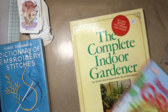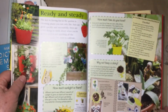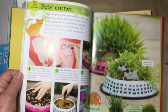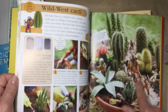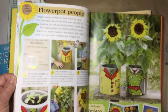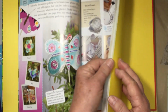And the last one is Ready Steady Grow, and I think this is a kids quick and easy garden projects. The kids love to get out in the garden with us, so there's a whole load of bits and pieces that we can do with the kids, like growing lucerne grass for your dog so that he can chew, and you know, when they get sick they like to eat grass, and a little cactus garden for the cowboys and Indians. So there's lots of little things, sunflowers in the pots, and that's made out of tin, a little butterfly out of tin.